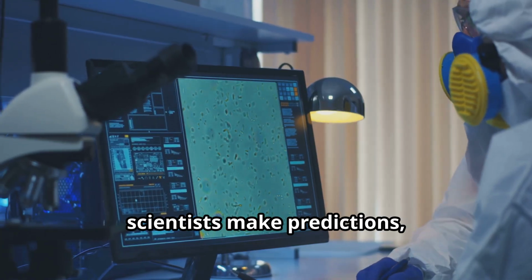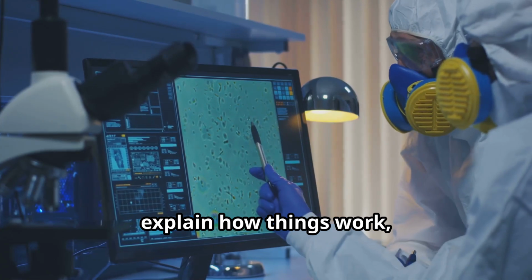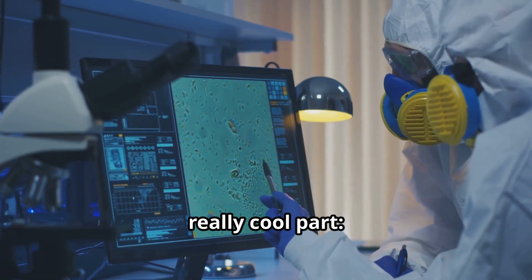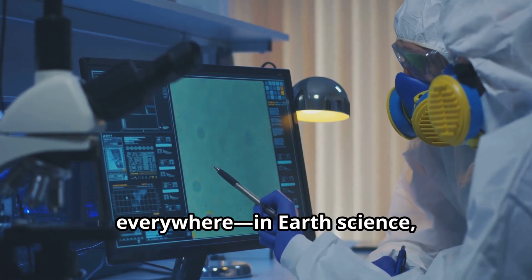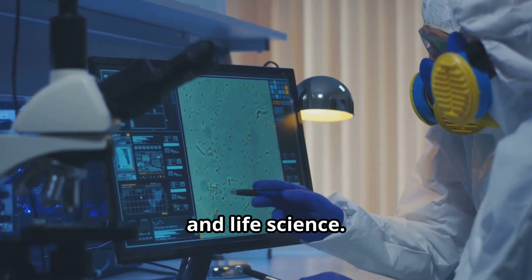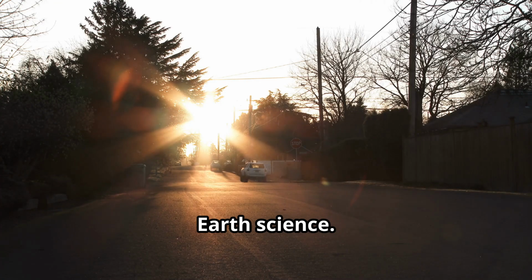Patterns help scientists make predictions, explain how things work, and solve problems. And here's the really cool part. Patterns show up everywhere, in earth science, physical science, and life science. Let's start with earth science.